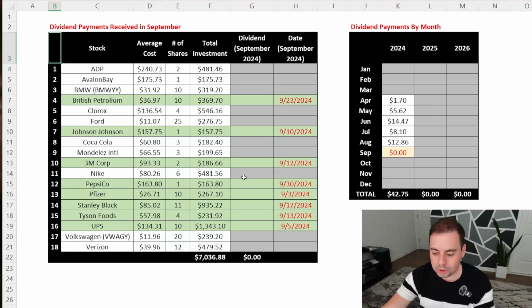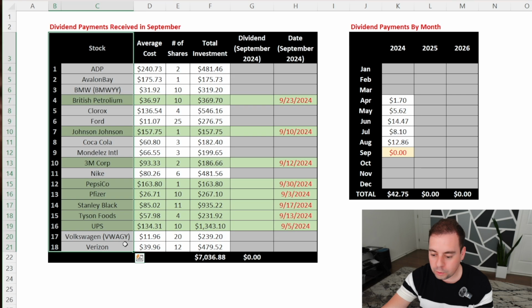In this video, I want to share with you how much my $7,000 dividend stock portfolio paid me in dividends in September 2024. This table contains 18 different dividend-paying stocks that I own as of today, the average cost per share of each dividend stock, the number of shares that I own, and the total investment, which is just average cost multiplied by number of shares.